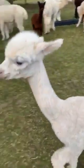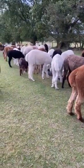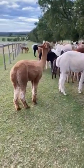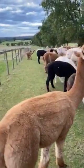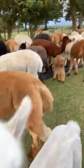So Daenerys here, her mum was called Khaleesi, and we have hats and scarves from Khaleesi. This is actually Khaleesi's sister. So this one is called Floriana. And Floriana hopefully is pregnant, ready for next year. So these are all girls.